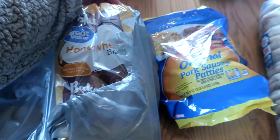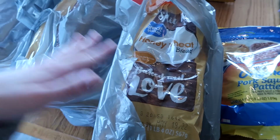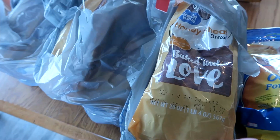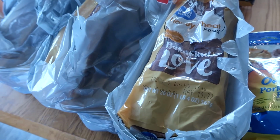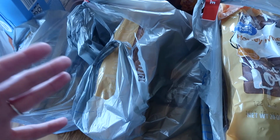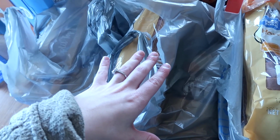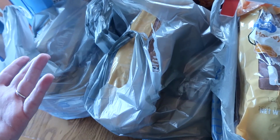This honey wheat bread. Typically I get some from ALDI too, but my ALDI didn't have any honey wheat bread when I went, and that's our preferred bread. I'm just gonna put these in the freezer minus 1 loaf, and then as we need them, I'll pull them out of the freezer. But this should last us the month. We go through about a loaf and a half a week. So typically we go through anywhere between 8 and maybe, if we're really loving the sandwiches and toast and stuff, 12 loaves of bread a month. I know it's a lot, but we really like sandwiches.